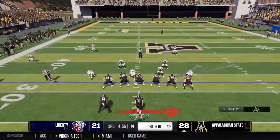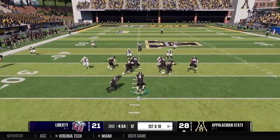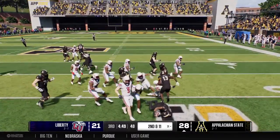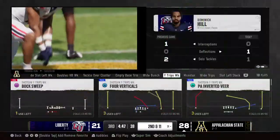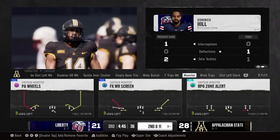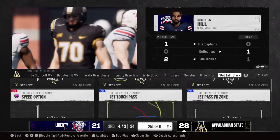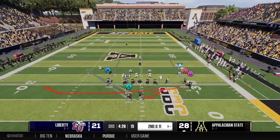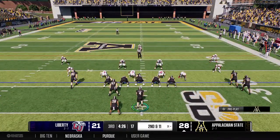They'll snap this one from the 32. It's 1st down. A run to the right. They bring him down, and he's going to lose a yard on that one. Everybody talks about DBs, and they talk about dropping in coverage and not being physical. That DB begs to differ. Great tackle coming up, playing physical like a linebacker.